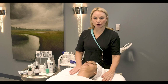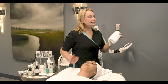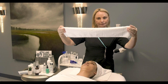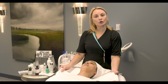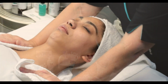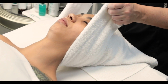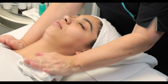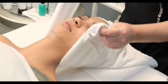Okay, so now I'm going to go ahead and show you another version of the opening and closing ritual. I place a towel in the warming cabinet, and I fold it over, and I gently guide it underneath the neck. This is warmed in the hot towel cabinet, and it's dry, it's not wet. And I do the compression. 1, 2, 3. Then I can pull gently, not tugging, but just a gentle stretch. 1, 2, 3. Remember, I do things in sets of 3s. 1, 2, 3. A gentle stretch and a gentle rock.